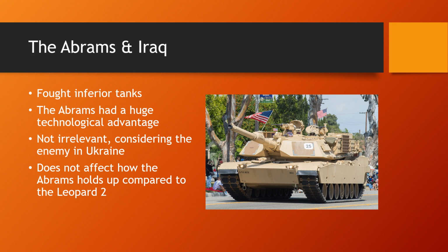The wars in Iraq have proven that the Abrams of the 90s was superior when compared to old Soviet vehicles from the 70s. That's about it. Not without relevance, of course, since the Abrams will be facing everything from T-54s to T-90s in Ukraine.